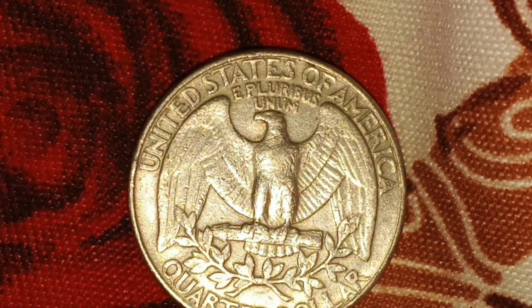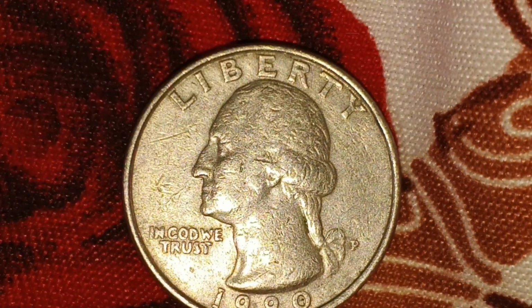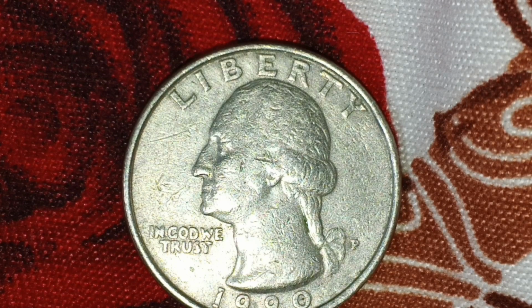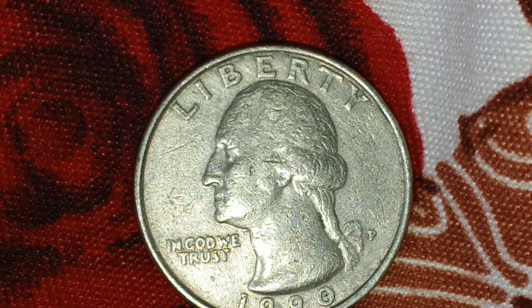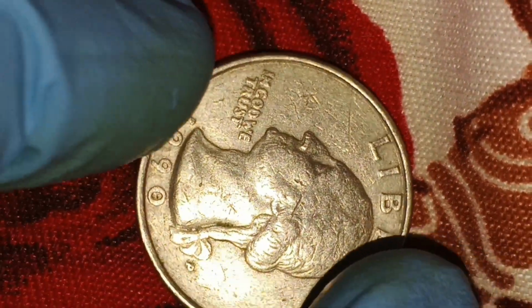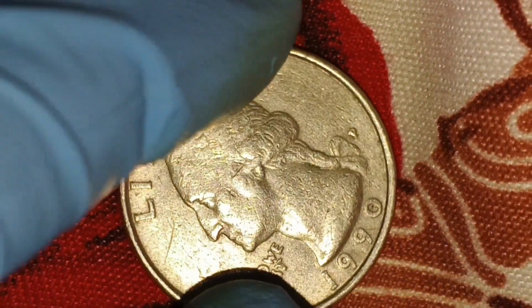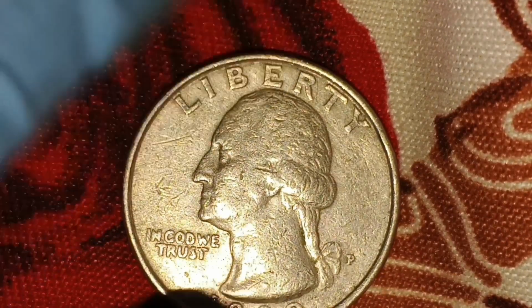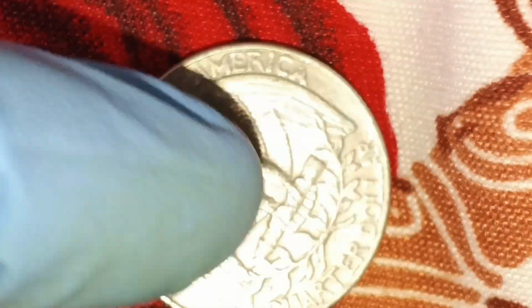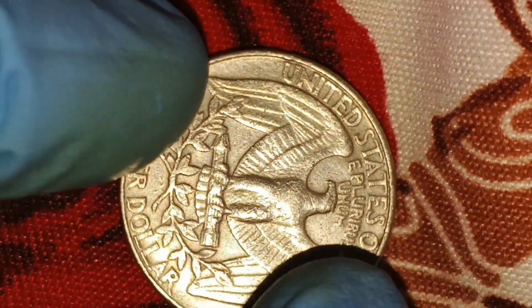To understand the importance of the 1990 Washington quarter, we first need to take a quick look at its history. The Washington Quarter series began in 1932 to honor the 200th birthday of George Washington. It featured his bust on the obverse and an eagle on the reverse, and it became one of the most iconic coins in U.S. circulation. Over time, the quarter evolved, but the basic design remained consistent for decades.